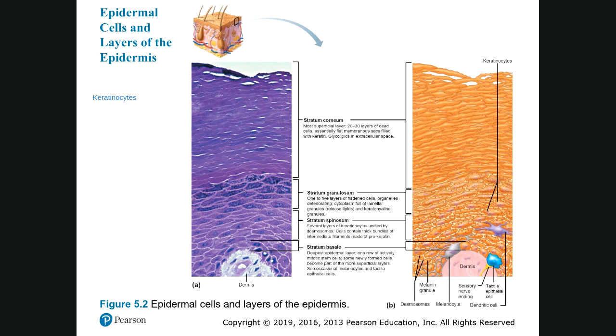The second type of cell found in our epidermis layer will be the melanocytes. These are cells that synthesize the pigment melanin. Melanin protects the nucleus of our cells from the damaging effects of ultraviolet radiation in sunlight.